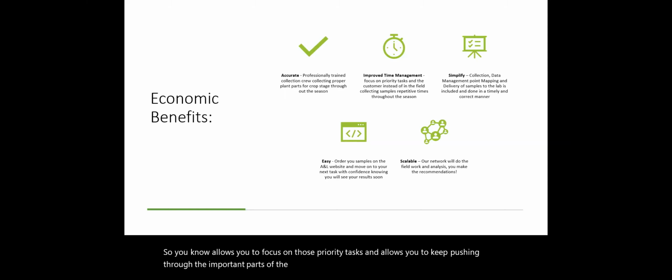It really simplifies the program for you. Basically, it's place the order online or with the paper submission form that Chris will get into shortly, and then wait for the results to come back from A&L. Everything in the middle is taken off your plate. There's no shipping, no in-field measurement, no delivery stress. It's just place the order and get the results. We've made it very simple.